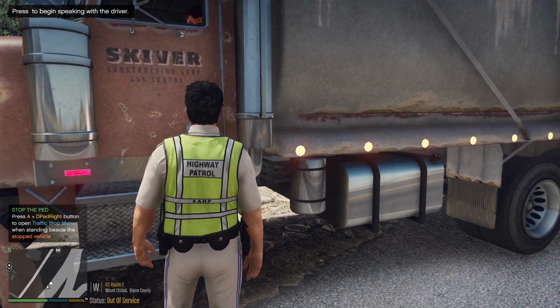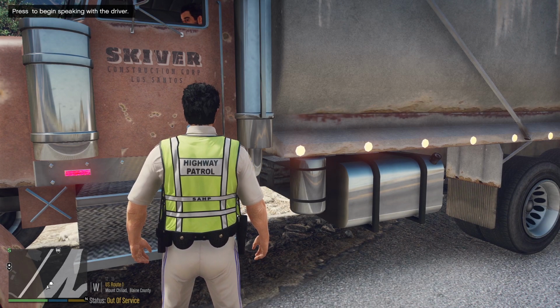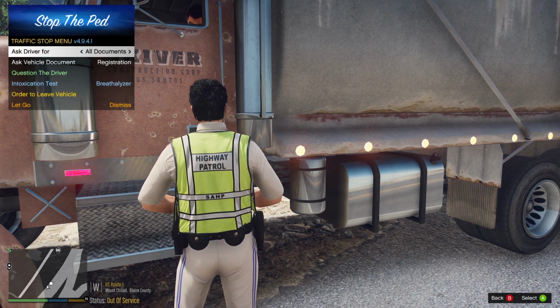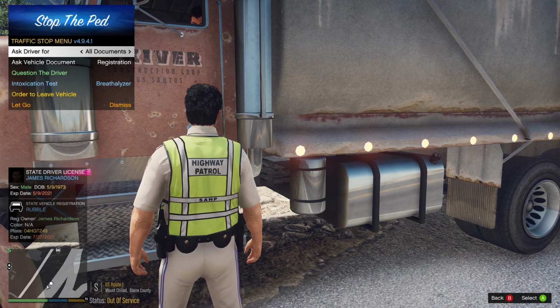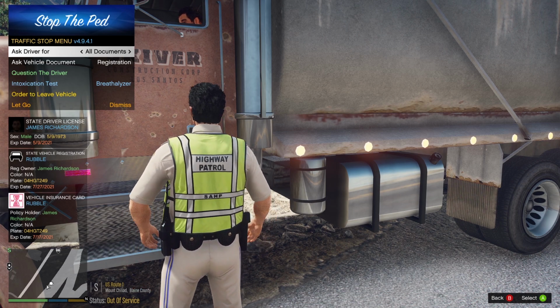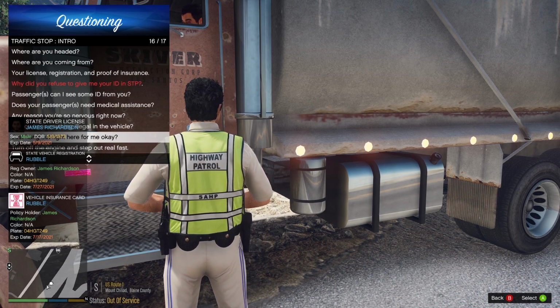How you doing, sir? Trooper Martin with the Highway Patrol Commercial Vehicle Enforcement Division. Can I get your license, registration, proof of insurance, please? Let's see some ID, huh? James Richardson. Alright, sir, this is just a random inspection. You just hang out here for me, okay?